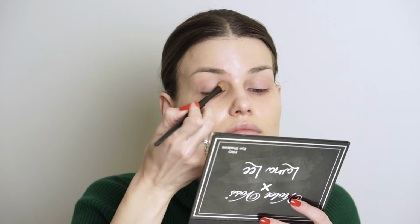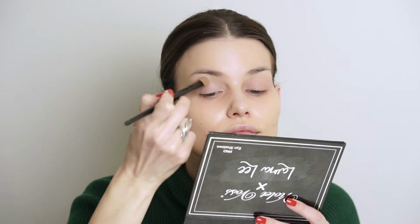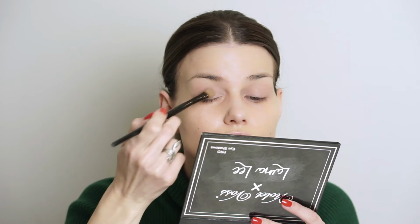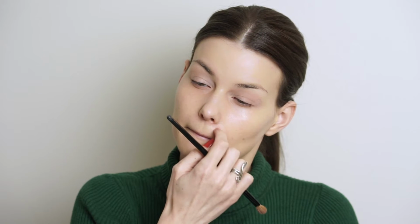I'm going to take the shade Aura from this TATI palette, and I'm going to run that on my lid, but keeping it more so on the front half, because we want to leave the space where we're going to create the wing and all that. We want to leave that bare because it will be more pigmented that way.